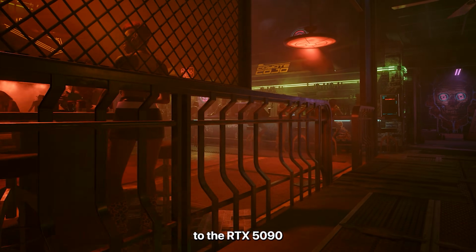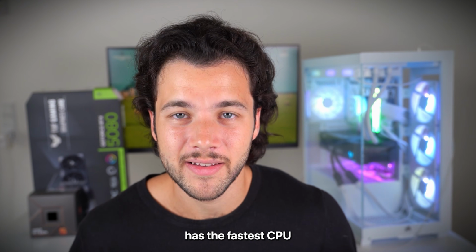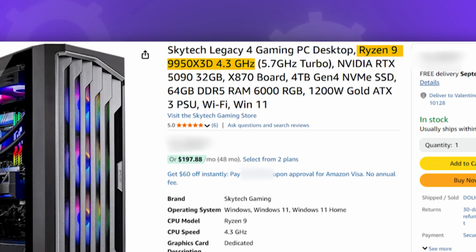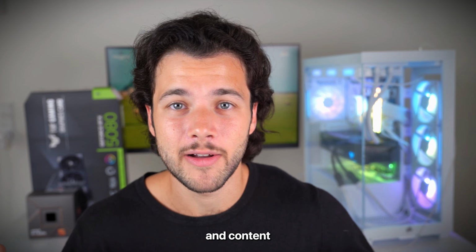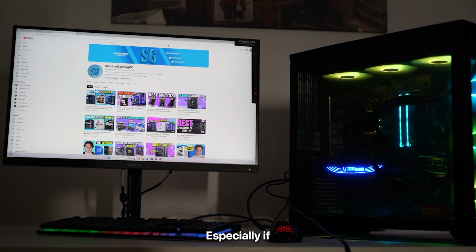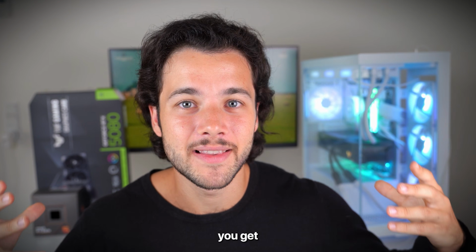And then next to the RTX 5090, you need a capable CPU. That's why this PC has the fastest CPU in the market for gamers and creators at the same time in the Ryzen 9 9950X3D. With this CPU, you can max out not only any monitor refresh rate in case you want to do gaming, but you can max out productivity work and content creation performance. So if you're a professional content creator, this PC might be a great investment as well, especially if you want to do more than just content creation or more than just gaming, because here you get the whole package.